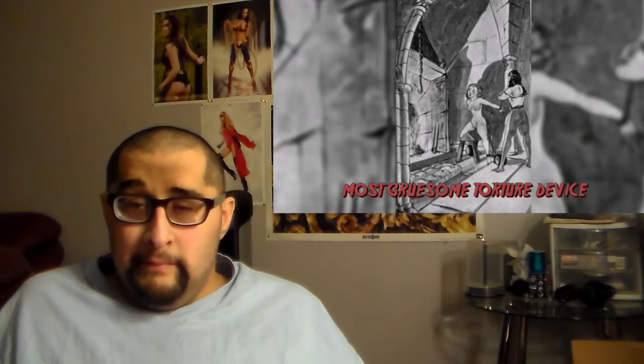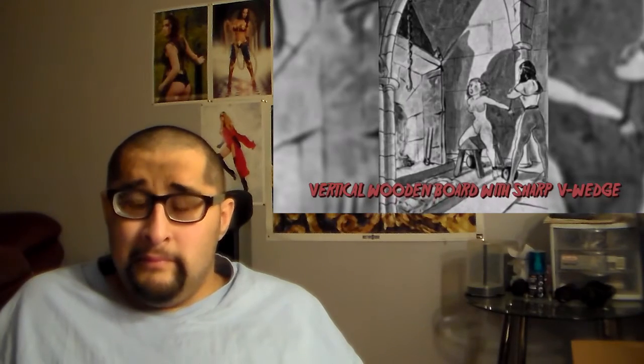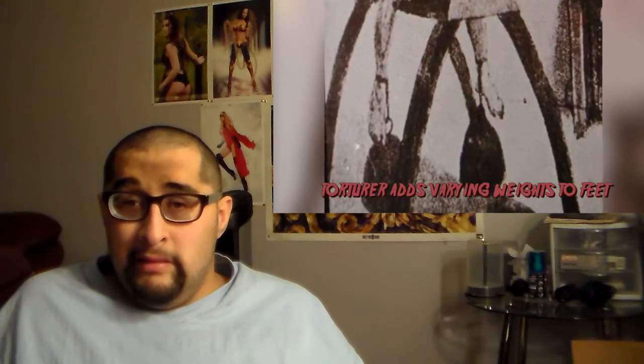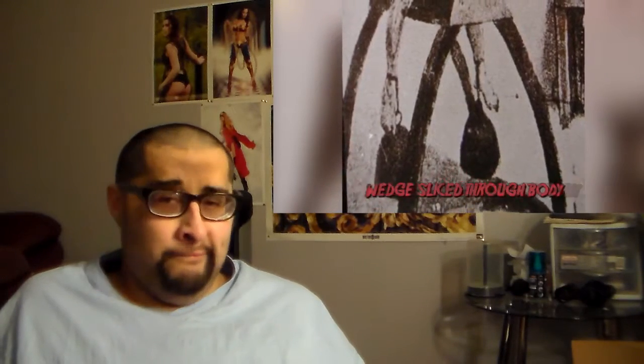Number 12, the Spanish donkey. Of all the torture devices used during the Spanish Inquisition, this was known to be the most gruesome. The victim is put astride naked on a donkey-like apparatus, which is actually a vertical wooden board with a sharp V-wedge on top of it. Afterwards, the torturer would add varying weights to the victim's feet until the wedge finally sliced through the victim's body.